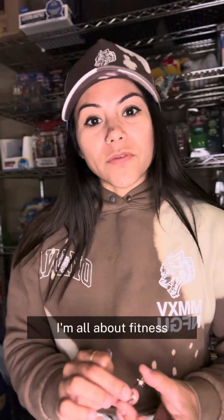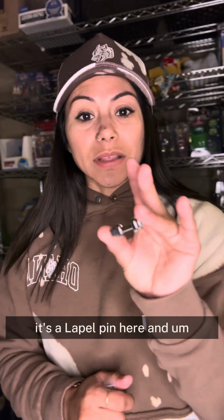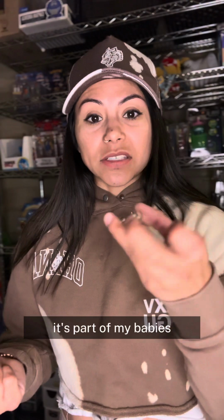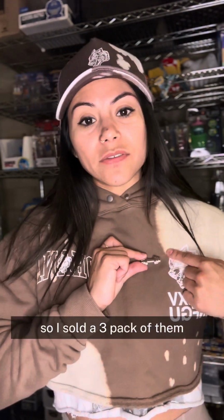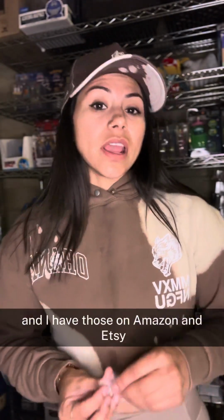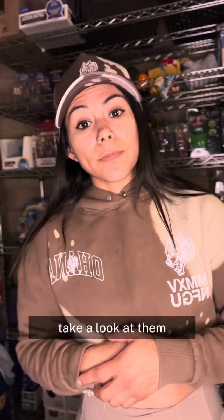But you guys know I'm all about fitness. So I started this brand, and this is one of the items. It's a lapel pin here, and it's part of my babies. Whenever I make a sale in these, I'm really excited. I sold a 3-pack of them. You can see them here. This is what they look like on. And I have those on Amazon and Etsy. So if you're ever interested in them, you can go take a look at them.